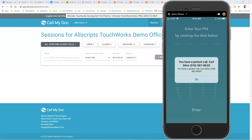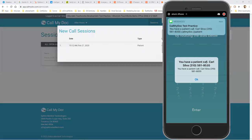Okay. So first part, you get your CallMyDoc number. You may get multiple CallMyDoc numbers depending on how you're set up.